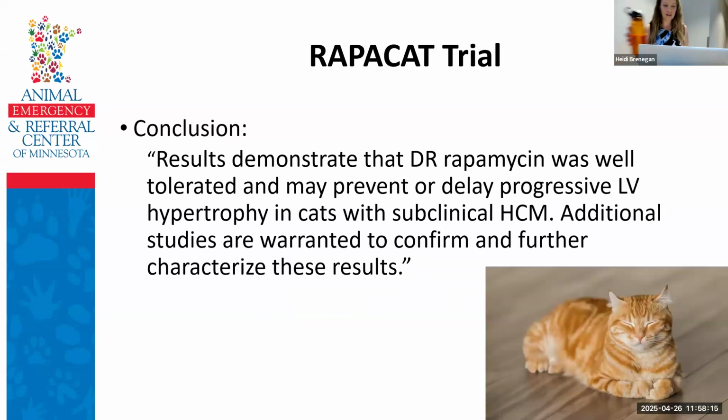So the conclusion of the study: results demonstrate that delayed release rapamycin was well tolerated and may prevent or delay progressive left ventricular hypertrophy in cats with subclinical HCM. And of course, additional studies are warranted. This was only 36 cats completing the study. And this is the only study that we have. We have one study showing 36 cats over the course of 6 months. So that is literally all we know with cats with HCM.